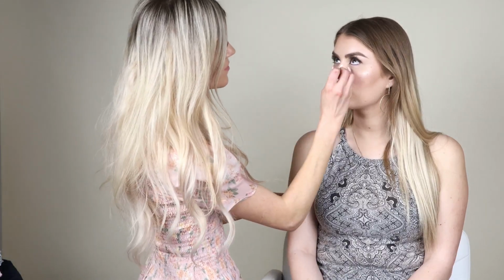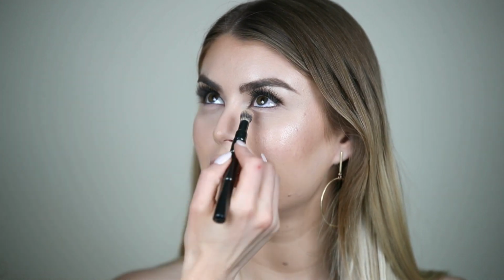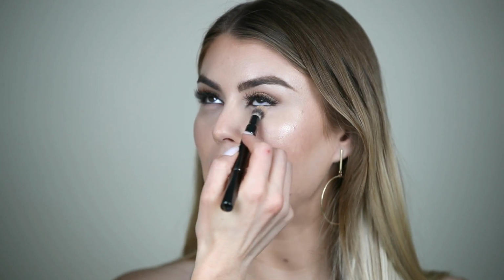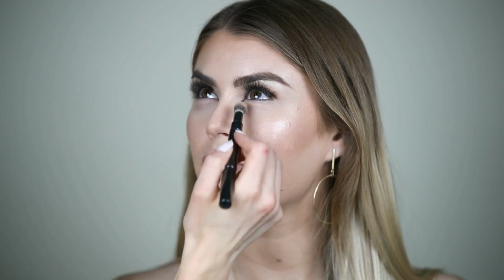Go ahead and look up. I love these pointed Q-tips. They're the best. I bet they make life easy. Yeah, they're so good. I think I got them from Target. I always say I'm going to get myself some, and then I never do. Never think about it. They're only good for makeup.